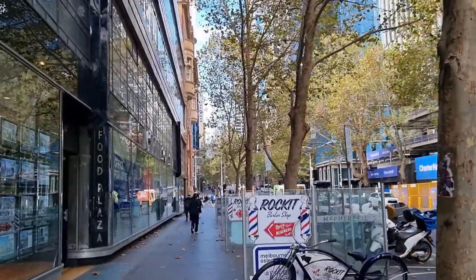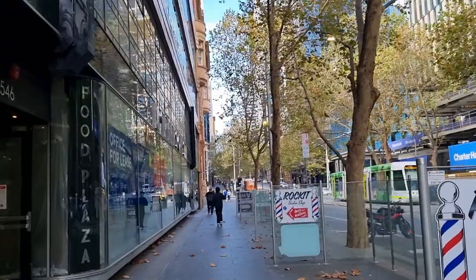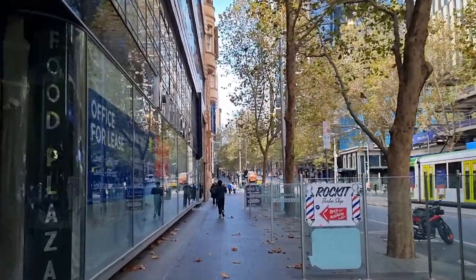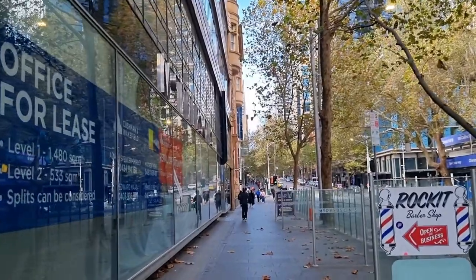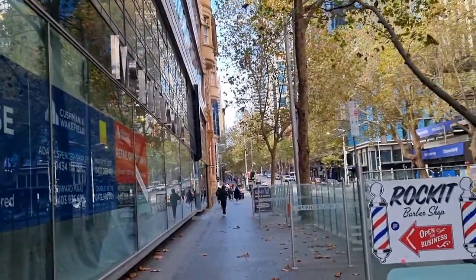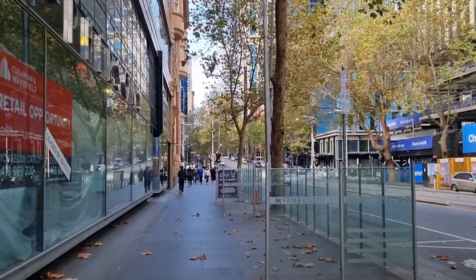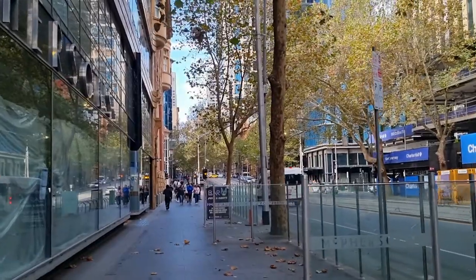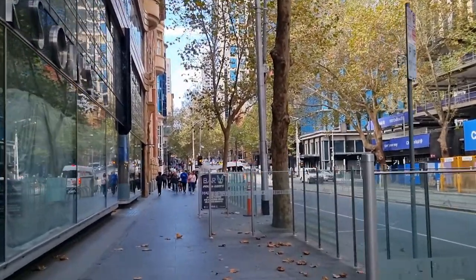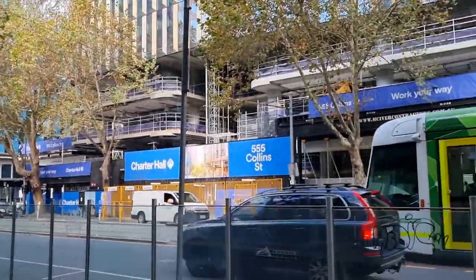It's very beautiful. During summer it gets hot, but the best time to visit Melbourne, I must say, is from the end of January, so you can handle the heat, until March, April. In April it gets a bit cold, but in March and April you can see the autumn season. And it's really, really beautiful.